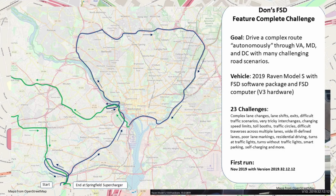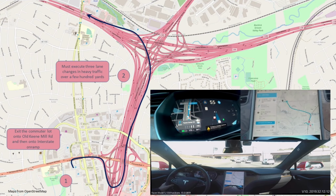To begin with, we start at a commuter lot off of Old Keene Mill in Springfield, Virginia. To navigate out of there, you have to make a couple of complex turns and then onto the busy Old Keene Mill Road. That will get us onto 95 North, which at that point you have to make a very quick set of lane changes. You have to get across 3 lanes in just a few hundred yards, probably about 500 yards, to make the turn or the exit up to northbound 495. Currently, Navigate on Autopilot cannot really do either of these, even though skill number 2 there should actually be doable under what Tesla currently says Navigate on Autopilot is capable of.